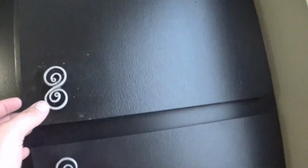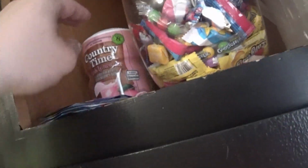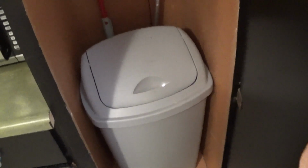Then over here, we got a cutting board slid in there. Over here, we got our hidden little candy dish. Gotta kind of hide that, you know. We got some Kool-Aid, some lemonade, and we got a gallon and a 2-quart pitcher there. And way up top, I got a football and a tee. I don't know where to put those, so they're just chilling up there for now. Then right here, we actually have our Swiffer and our broom and our kitchen garbage can.